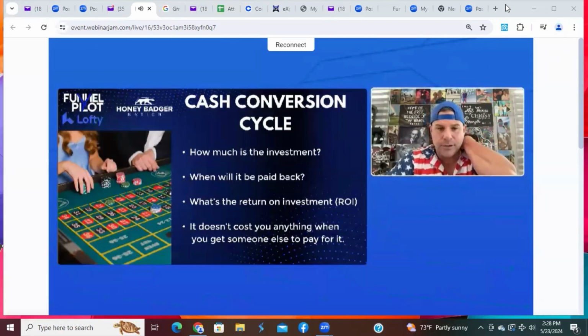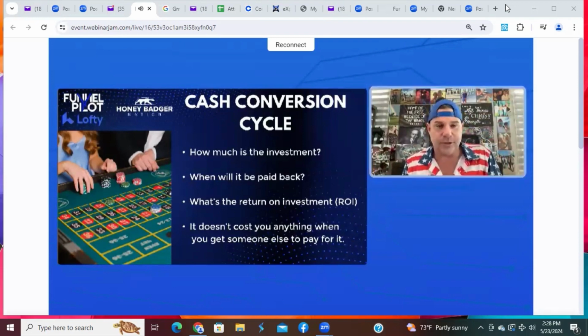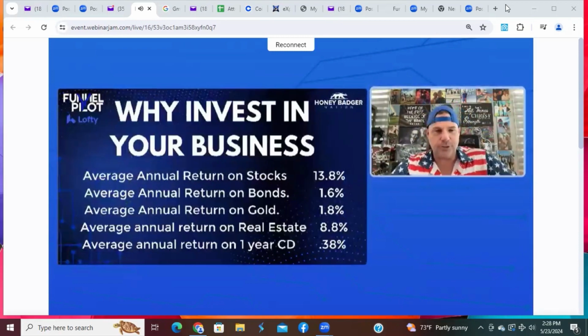But cash conversion cycle: how much is the investment? When will it be paid back? When will I close my first deal? This is why we're focusing on this funnel first, because I want you to close a deal in 60 days or less. If I get you to close a deal in 60 days or less, you're going to keep doing this forever, period, right? What's that return on investment, which is insane, and it doesn't cost you anything if we can help you build a process where you're getting someone else to pay for it. So we're trying to help with all those things.